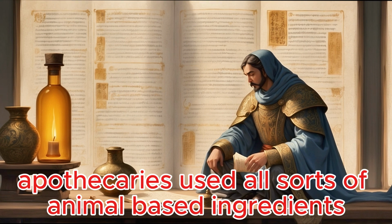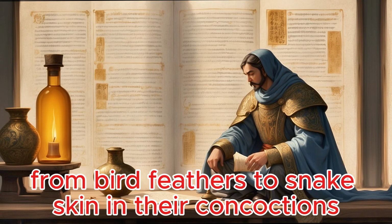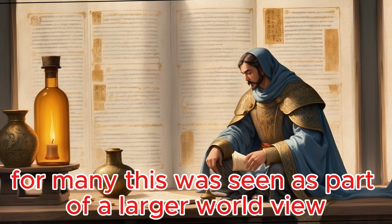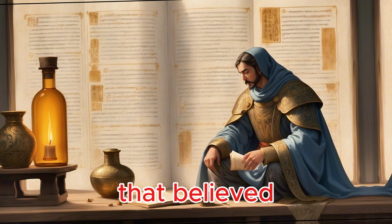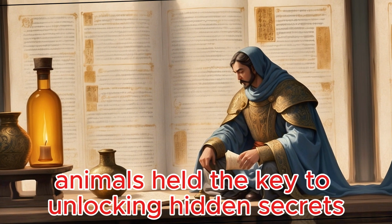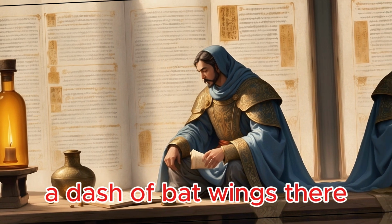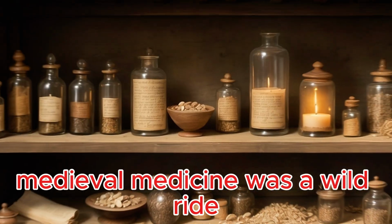Apothecaries used all sorts of animal-based ingredients from bird feathers to snakeskin in their concoctions. For many, this was seen as part of a larger worldview that believed animals held the key to unlocking hidden secrets of health and life. A bit of bird saliva here, a dash of bat wings there. Medieval medicine was a wild ride, to say the least.